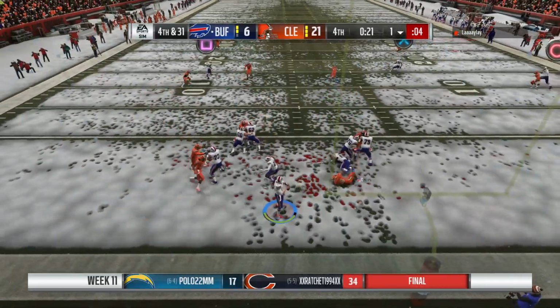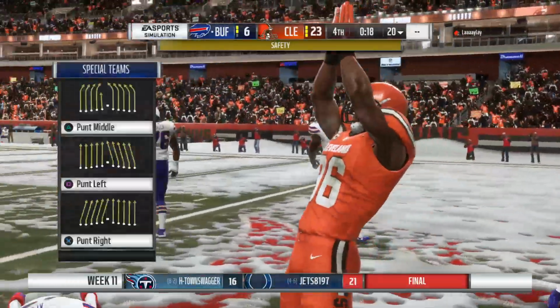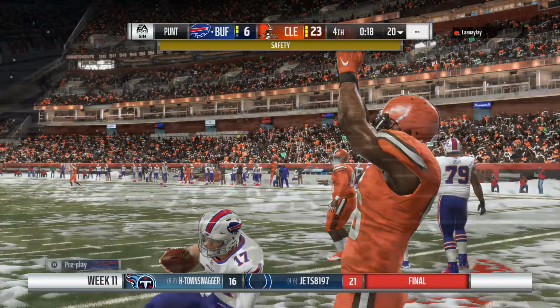Now Allen, gotta have this one. And he is not going to get away. The rush was too strong, and this is going to wind up a safety.